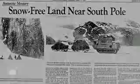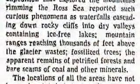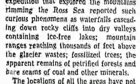In the meantime, no one has even confirmed or fully debunked the suspicions of conspiracy theorists on what this image even shows. Throughout further wide-scale explorations in the 40s and 50s, scientists on military expeditions reported finding ice-free oases with waterfalls cascading down rocky cliffs into dry valleys containing freshwater lakes on the interior of the continent, mountain ranges reaching thousands of feet above icy wastes, fossilized trees, and even the remains of petrified forests.